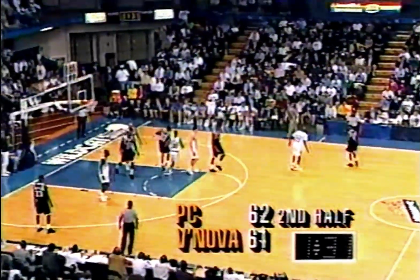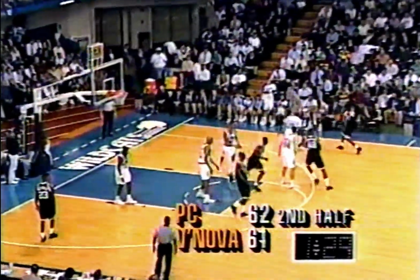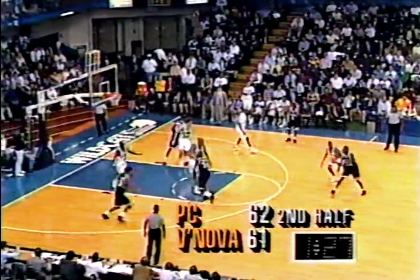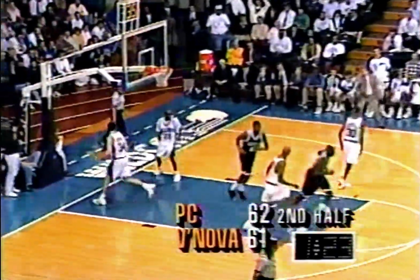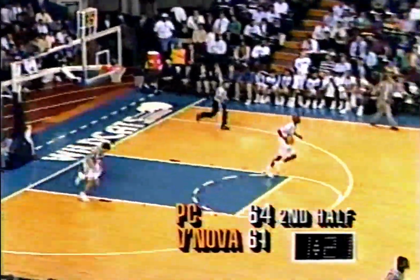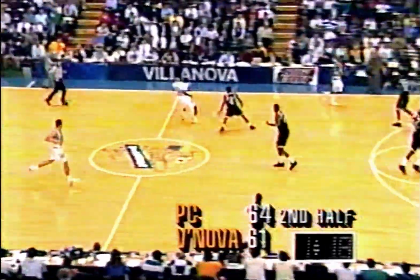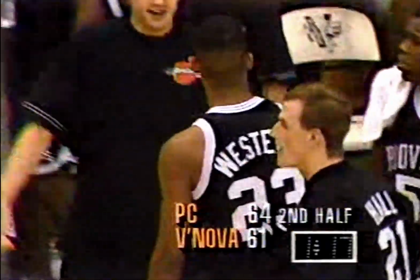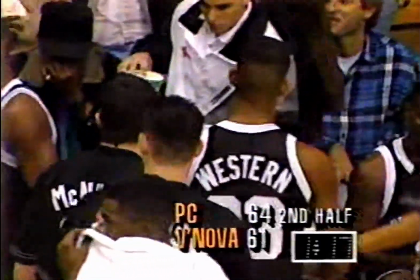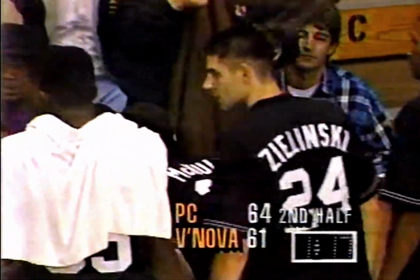Man-to-man by Villanova. Look for Abdullah to penetrate, try to get it inside. That's been the offensive game plan. Western, big shot. He makes it. Franklin Western coming up big at 64-61. He's got 14. Go-to guy. He can hit that jumper. Franklin Western with a big bucket. 3-point lead for the Friars. We'll be back after these messages.